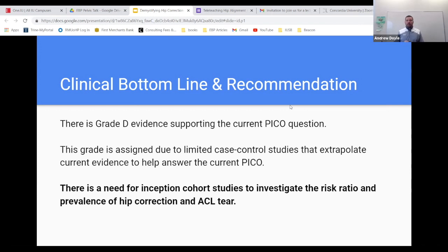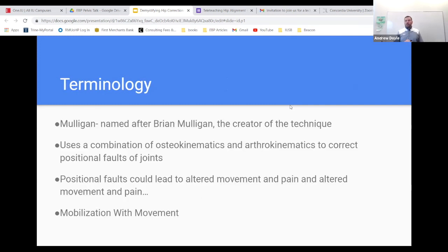But bottom line is there is a need for inception cohort studies, meaning researchers come in with the intent to look at these markers of hip pelvic alignment, with the intention to align and keep aligned the hip, pelvic, lumbo portion of the body, and follow and track ACL injuries throughout the course of a season or several seasons. We'd like to understand more of the risk ratio when we actually intervene with a hip-pelvic-lumbo alignment strategy, and see if that intervention actually limits the prevalence of ACL tear. That's where I think the research could dive a little bit deeper. So that's my warped brain and why I feel like this is important.